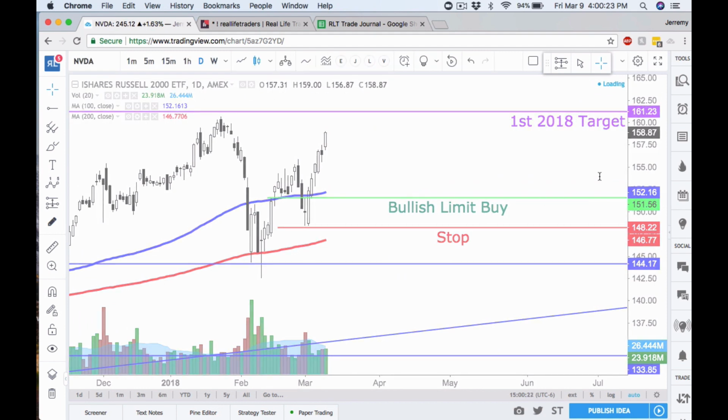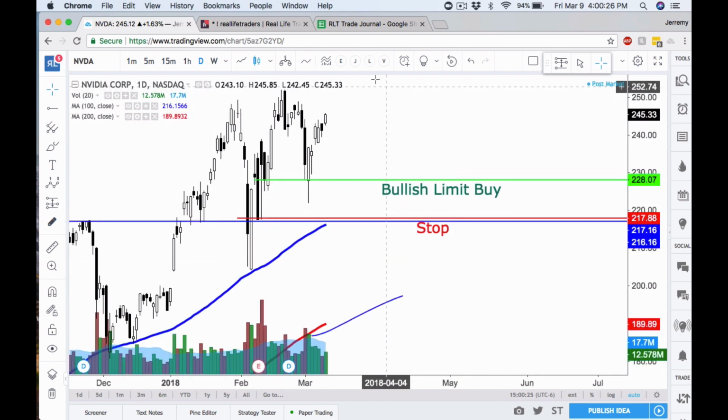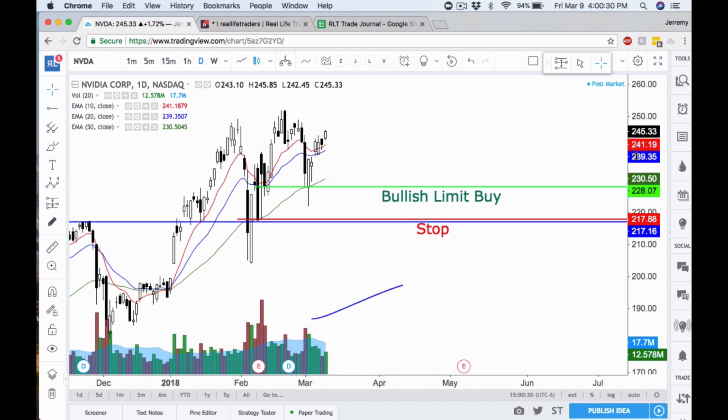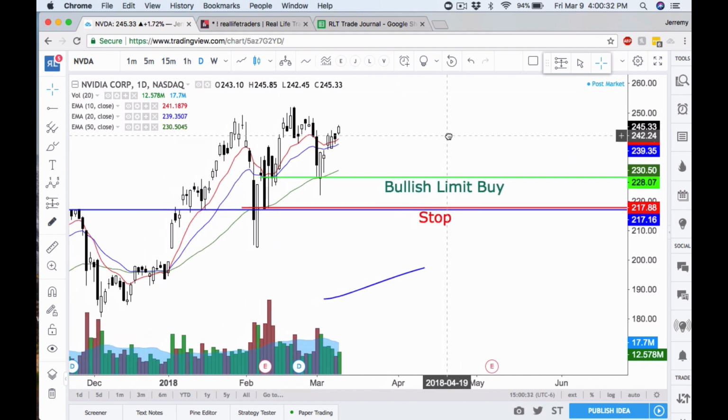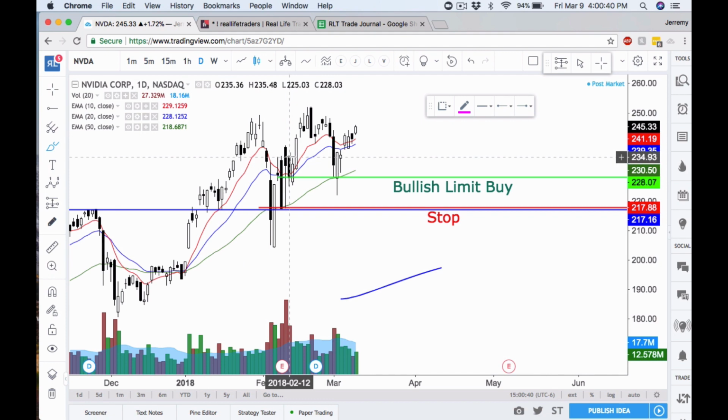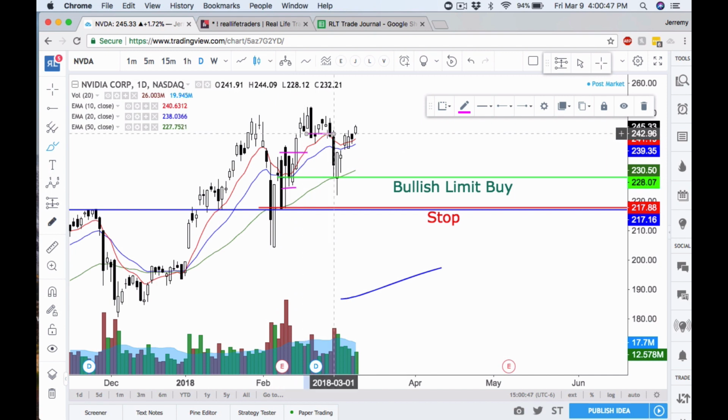Here's NVDA, and NVDA also had a really good bounce off of a moving average. I mean, who would think to buy off of the 50 exponential moving average? So we did do a bullish trade on NVIDIA. Some real life traders and myself, we got in bullish here with a stop here, and we exited about there for a small gain. And then we looked to buy again off of the 50.